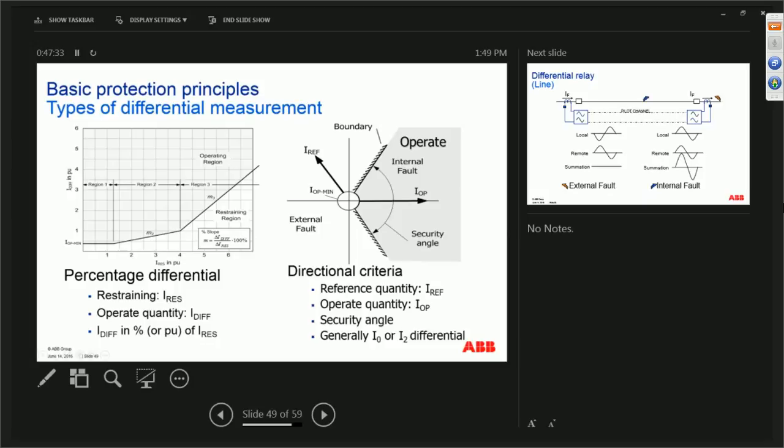Which is shown on the left right here, under very, very low current conditions between 0 and 1.5 per unit or so, we have a kind of flat line, so that we don't bias the currents at all. This is a graph of the operate current, differential current, versus the restraint current, and what you see here, this multi-slope line, is the operate reach point, so that anything above this slope line is the operate area, and anything below this is the restraint region.